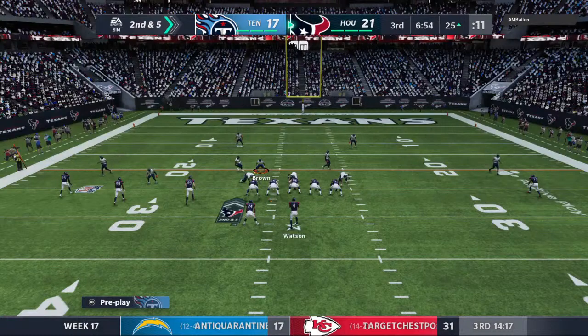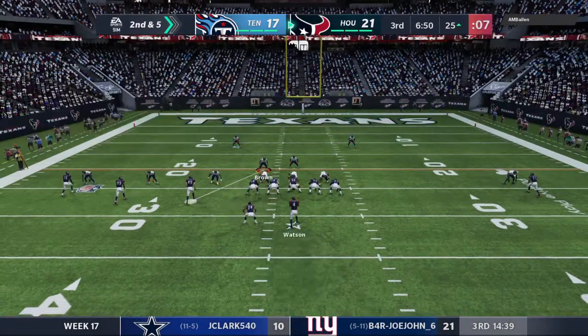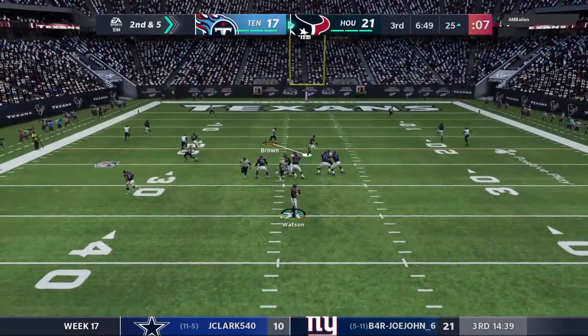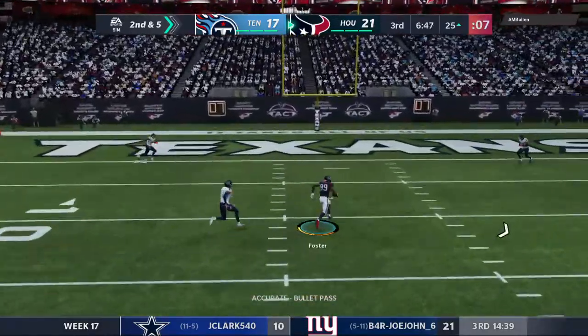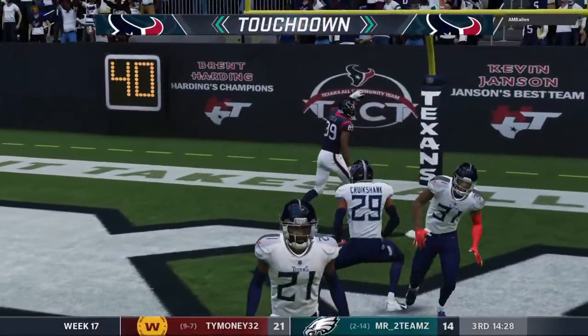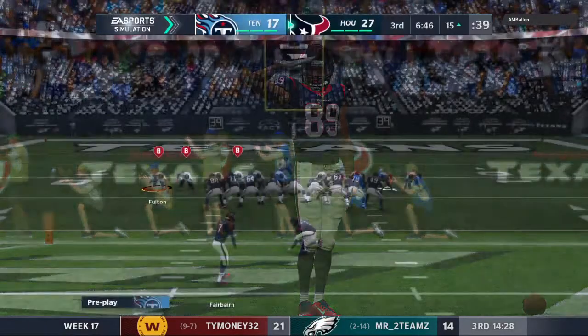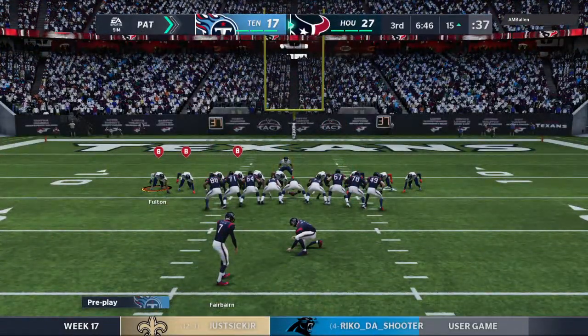54 is Mike. 54 is Mike. Check. Watch 54. Watch 54. From the 25 on 2nd down, Watson got an open man. It's Foster. And he's in. Touchdown, Houston. Deshaun Watson, 4 touchdown passes now in the ball game.